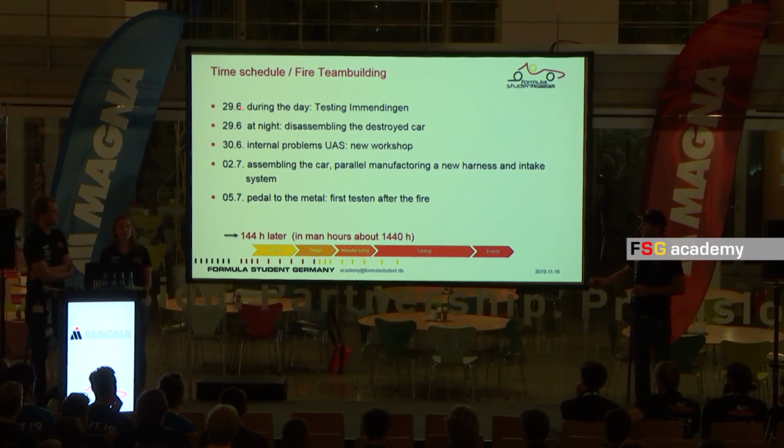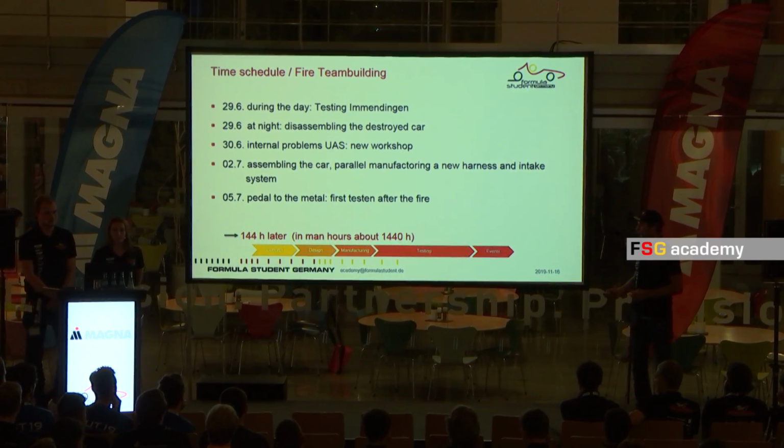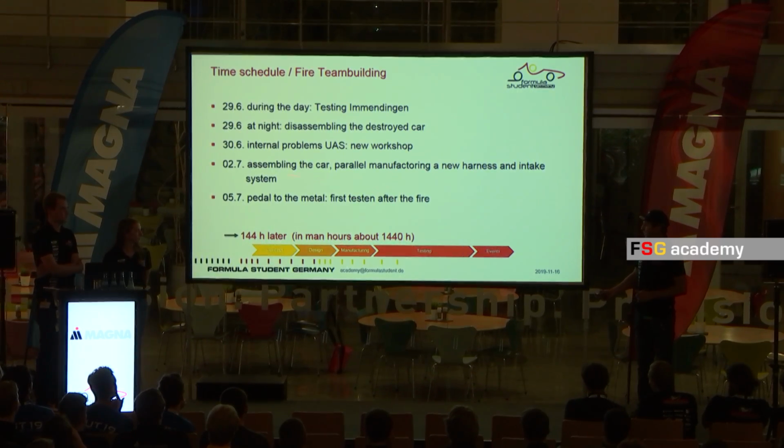Short overview, you see there was the accident, the fire, then at night disassembling, then we have a problem parallel to this. If one problem is coming, sometimes the second is also not so far away. Because we have internal problems in the University of Applied Science, we need a new workshop. It's a big topic, yeah. And therefore we have no car and no workshop. Then 2 days later, we have all the new intake system, new parts, and we can go pedal to the metal and the first testing.